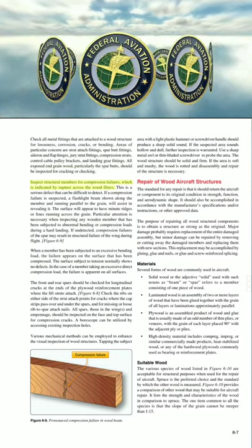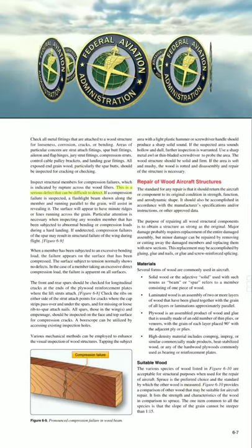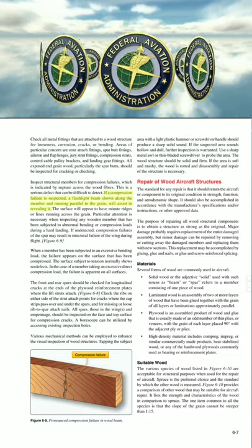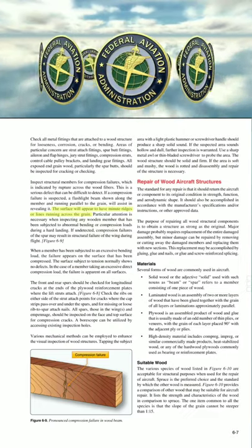Inspect structural members for compression failures, which is indicated by rupture across the wood fibers. This is a serious defect that can be difficult to detect. If a compression failure is suspected, a flashlight beam shown along the member and running parallel to the grain will assist in revealing it. The surface will appear to have minute ridges or lines running across the grain.